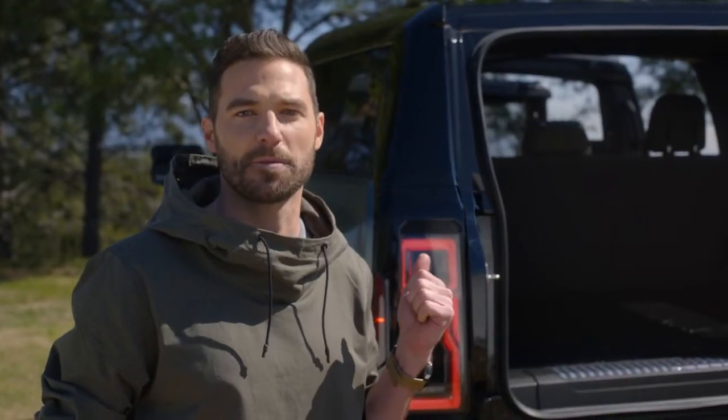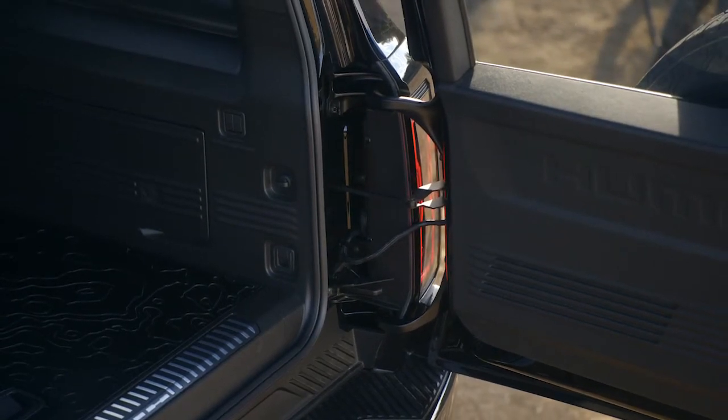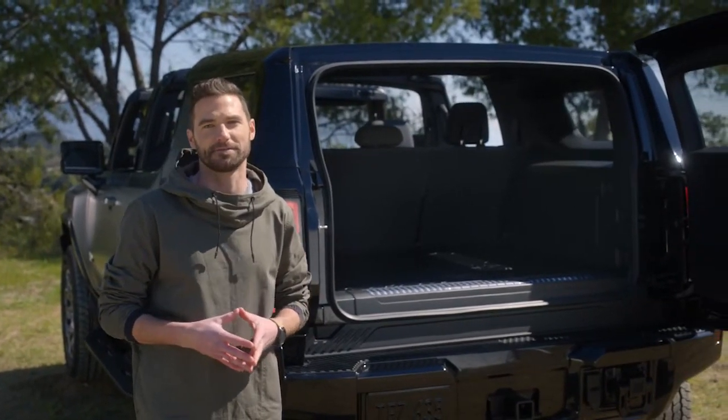It automatically opens from the driver's side with just the press of a button, either here at the rear, inside the driver's compartment, or on the key fob. We're particularly proud of the swing gate's upper and lower hinges. They straddle the tail lamp, allowing the swing gate to open like a vault, even wider than the vehicle itself.